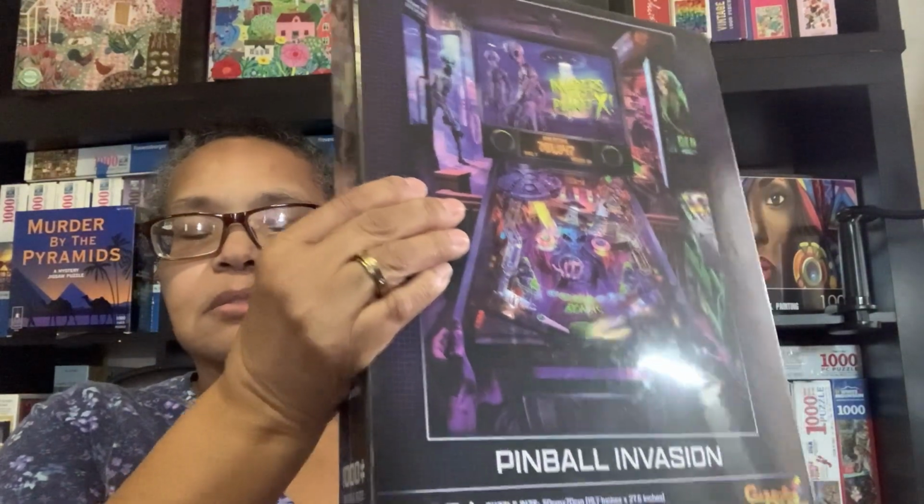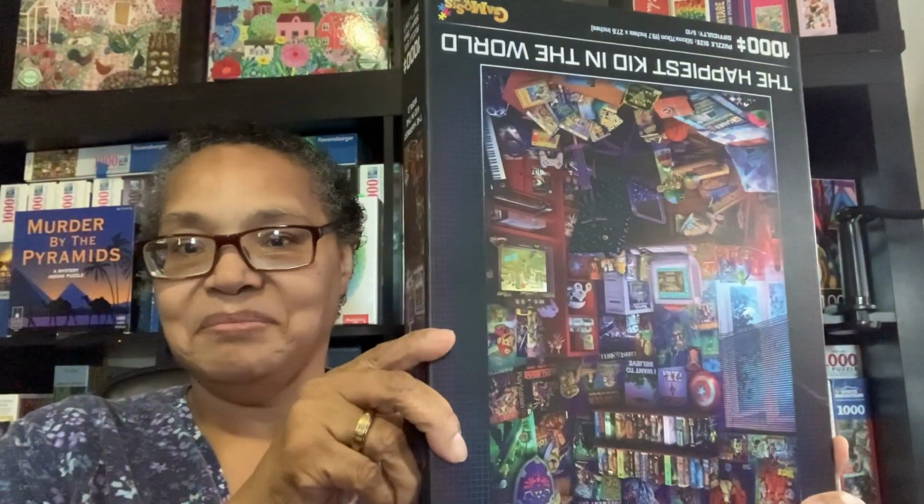Pinball Invasion. And Donna Video Games. The two I've already showed you. Staying Up All Night. And The Happiest Kid in the World, which I've already done. Okay.